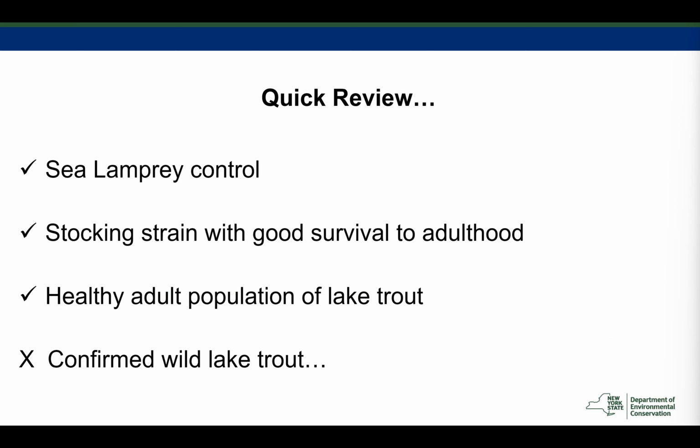So let's have a quick review before I dive into the last 10 years. Lake trout extirpated from Lake Erie. It wasn't until sea lamprey control and some concerted stocking that we finally got adult lake trout back into Lake Erie. We had to start stocking the right strains to get a better number of adult lake trout in the population, and we're at a point right now where we have this really healthy age structure in the lake.